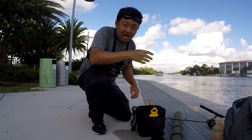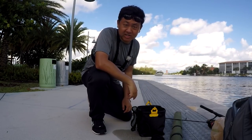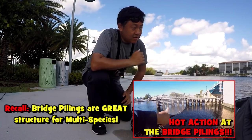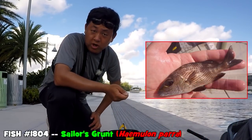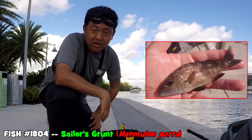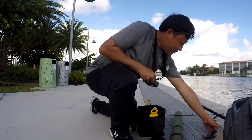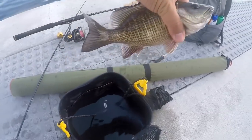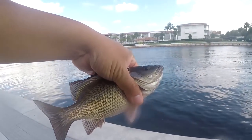I've been casting the high-low rig all around this park. And just now, I've been casting more towards the pilings of the bridges. And the majority of fish that I caught out here were actually the sailor's grunt, the Haemulon parra. So this gray snapper over here, oh dude, did you just see that, man? Gray snapper so aggressive, went suicidal on us, right? This Lutjanus griseus over here is a big bonus.